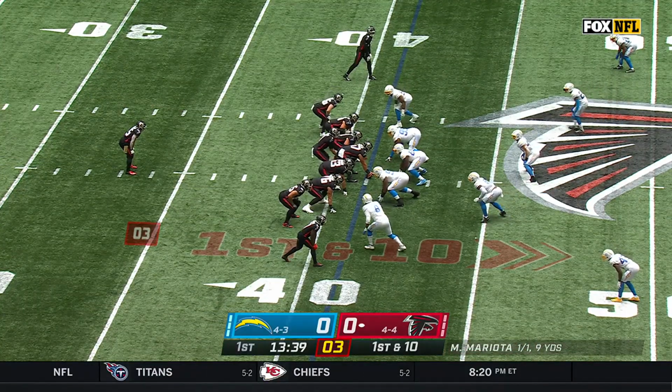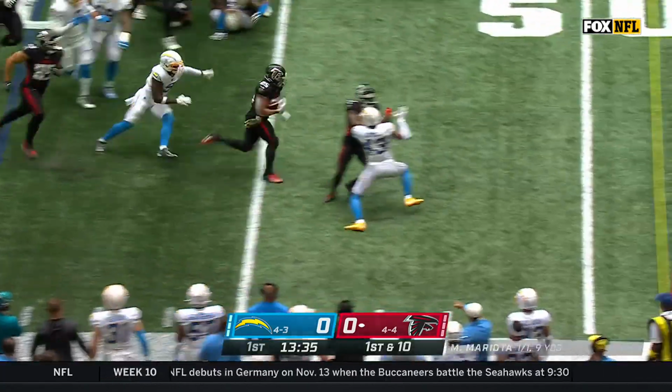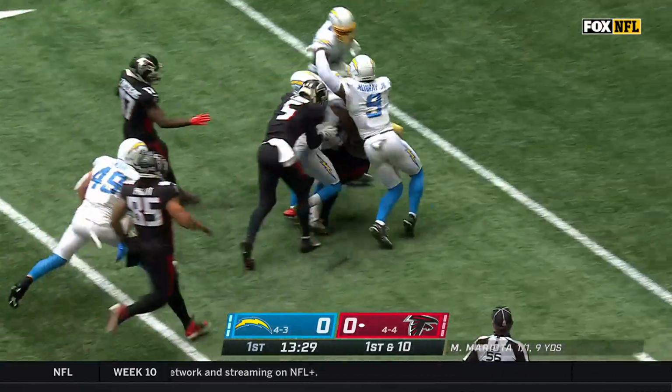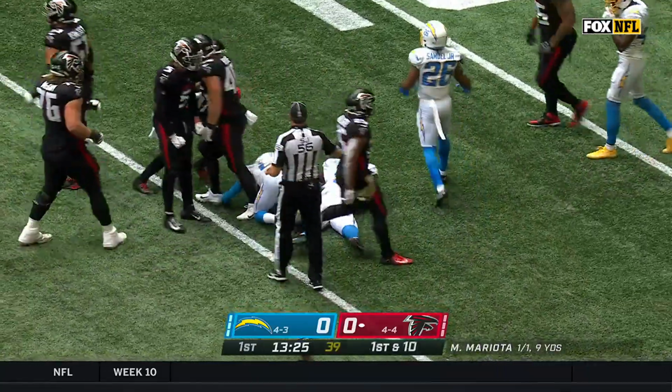Patterson picking up 16 yards on the first 2 plays. Here is Algier across midfield. Another Atlanta first down still going. Tyler Algier is finally brought down at the Chargers' 15-yard line.